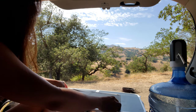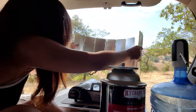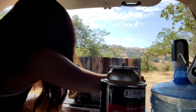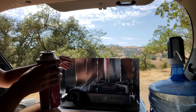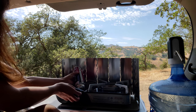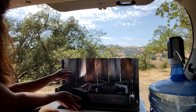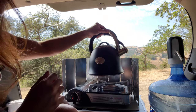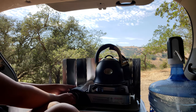And then for good ventilation, I also open most of the windows and sometimes the door closest to me. Anyway, I typically get inspired to cook, especially when there's a good view right in front of me. That's why I typically pick a spot with a good view at the campgrounds that I stay at. And lastly, just to add, most of the things that you see me use in this video are linked down below so you can check them out.